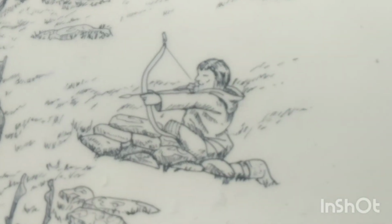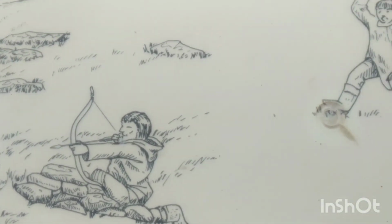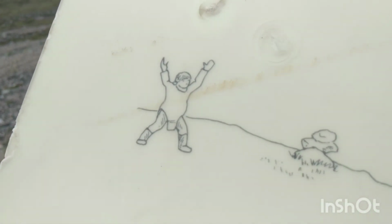Look how happy that guy is. He's got a big smile on his face. He wants to get a caribou. And then there's a couple of guys here, I guess they're like herders or something, to chase the caribou into the trap. And there's another one way out there.